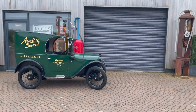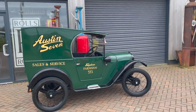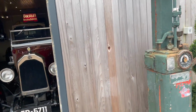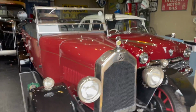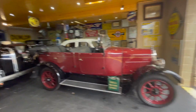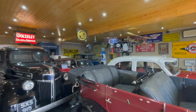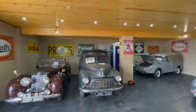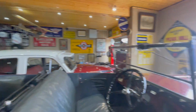We've got the little Austin out there. We'll do a video about that. Walk in the showroom. Swift. We're absolutely rammed for space. We've got no space. We've got cars all over. We've moved a couple out to get that out. So that's where we are today.